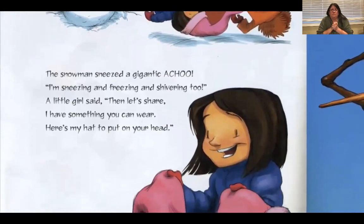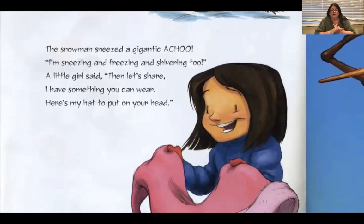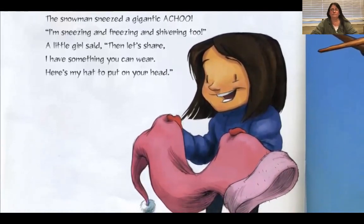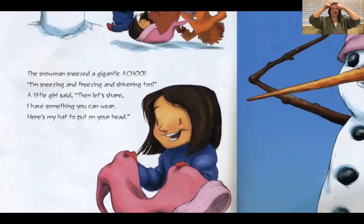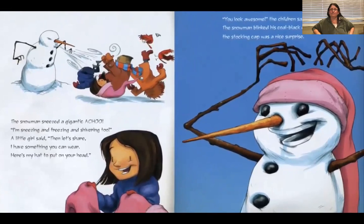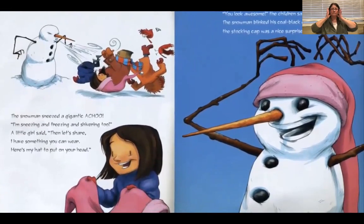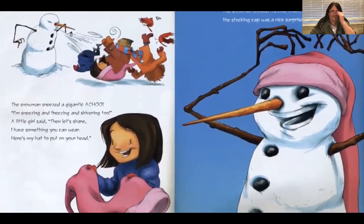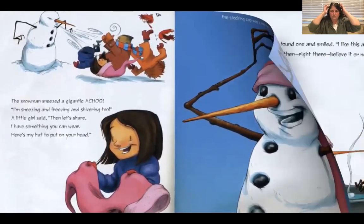A little girl said, then let's share. I have something you can wear. Here's my hat to put on your head. That keeps our head warm. Happy, awesome, the children said. The snowman blinked his coal black eyes. The stocking cap was a nice surprise.